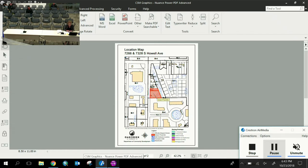So the comprehensive plan amendment did go through. It was changed from planned industrial to mixed residential. That was approved on October 16th. So the proposal again is to combine those two properties via CSM into one lot of conforming size. This is in advance of pursuing a future multifamily residential development. Additional reviews would be required prior to any development.